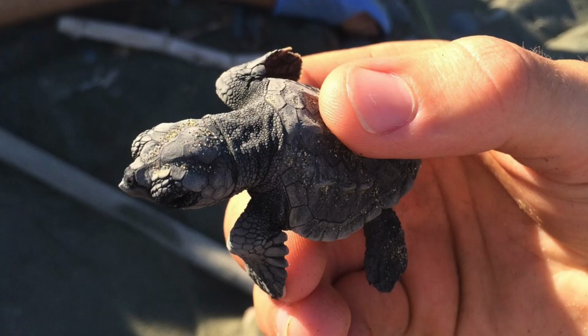It's a really cool project, and I have to level with you, it's one of the most awesome experiences I've ever had, especially when you get to hold one of those little baby turtles in your hand, which I did several times, and when you get to release them back into the sea of the evening, it's just absolutely magical.